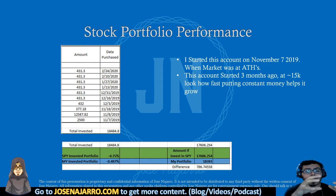Since I do a video at least once a month on my stock portfolio, it helps me keep track of how my account is doing, and it helps me understand what I did wrong, what I did good, and helps me learn. So yeah, those are the 3 purposes. So this account started 3 months ago, on November 7th, 2019. And right now we're in February, almost the start of March. So a little bit over 3 months.